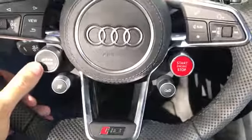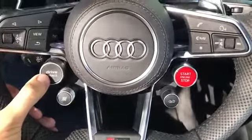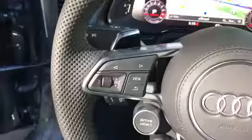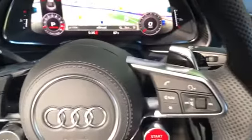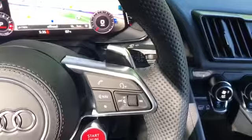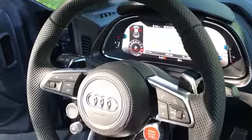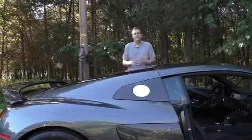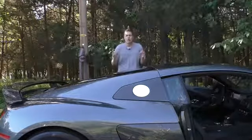And above that, you have the drive select button where you can choose between all of the car's drive modes. Of course, there's also the usual smattering of cruise control and infotainment and radio volume buttons. And then at the top, there are the paddles. These days, exotic car steering wheels are getting more and more complicated, and the R8's is no exception.